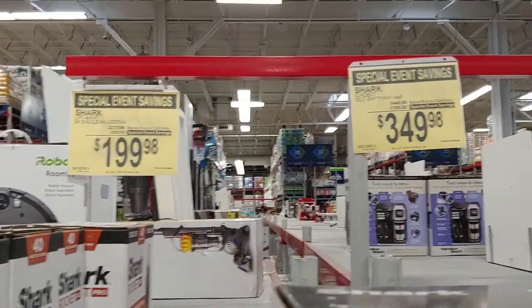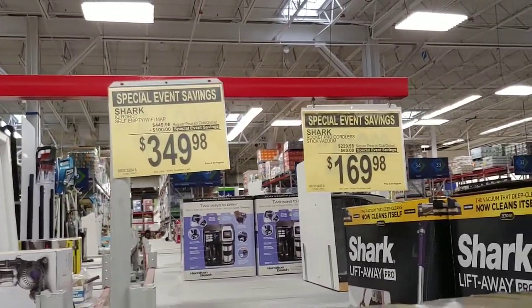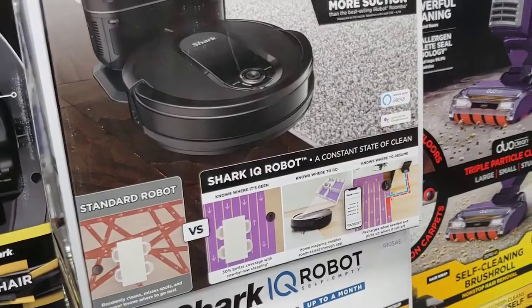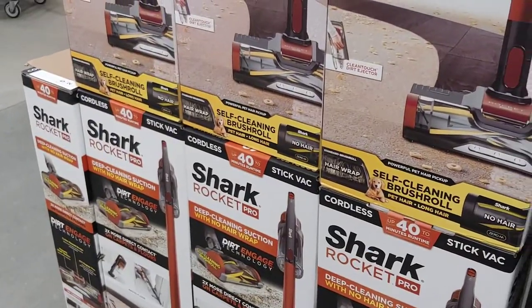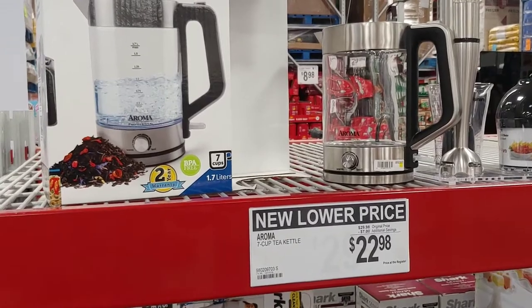Well, folks, if you're looking for some kind of cleaning material for your home, they got the Shark Lift Away, they got the Ro IQ Robot, and they have the Shark Pro Cordless Stick Vacuum Cleaner. For all you folks out there that need to do a walk-away cleaning, these are the ones to take home. Shark.